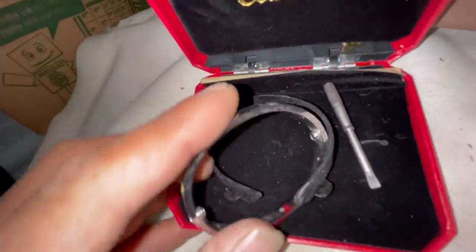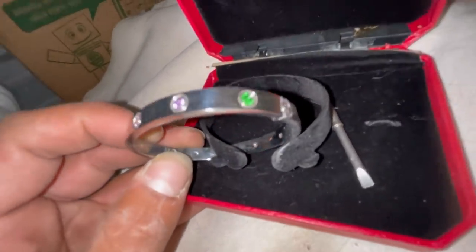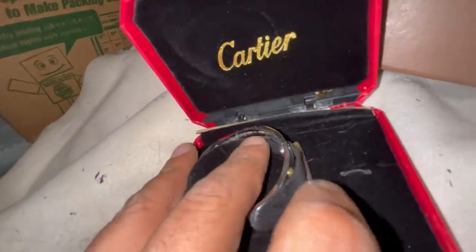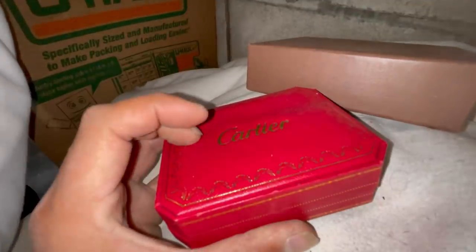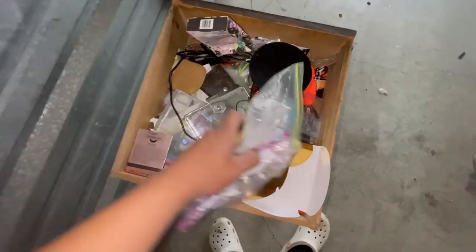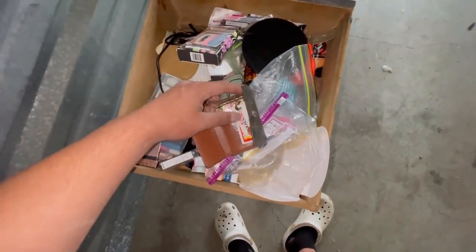Let's see the design. Oh, it's actually a really nice design. All the stones. If this is a real Cartier bracelet, could be worth a little bit of dough. Pillsbury dough. All right, guys, this is where we got the Cartier bracelet. Another Louis Vuitton wallet. I can't believe how many we're getting.